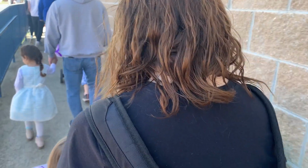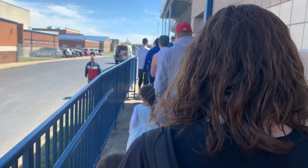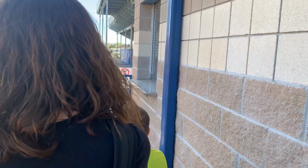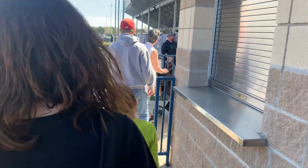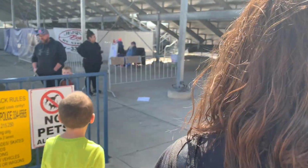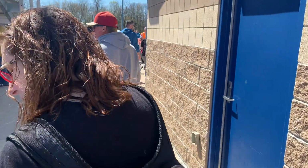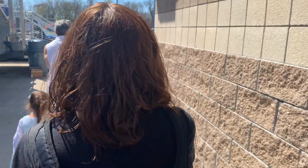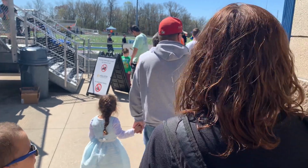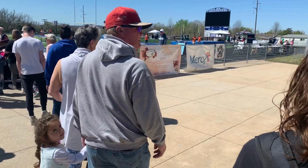We're walking in. Hollister Easter egg hunt at the high school football field. Hollister, Missouri. I almost said Branson, Missouri. Hollister, Missouri. Here we go. Exit only that way. We're going. I don't know where we're going. Probably to line up for... Everybody wants to be first in line for the eggs.